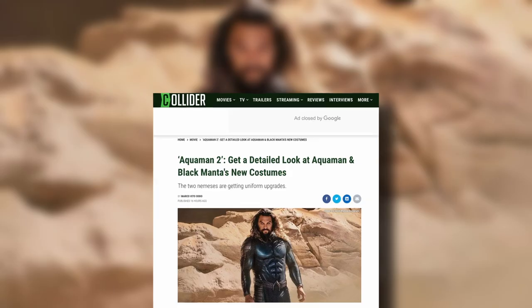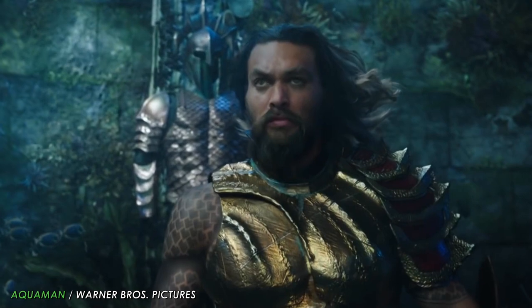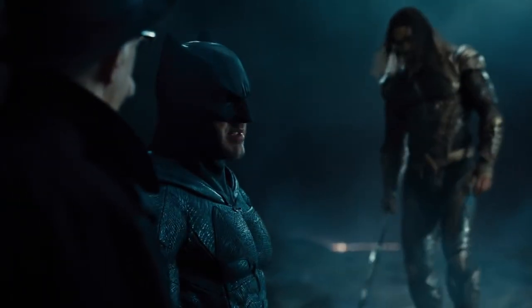While at the Licensing Expo in Las Vegas, Collider's own Steve Weintraub took these exclusive photos of both Aquaman and the Flash's fresh new looks to bring you this sneak peek. In the first Aquaman film, Arthur Curry, played by Jason Momoa, wore the golden and green uniform associated with the classic comic book version of the subaquatic hero.